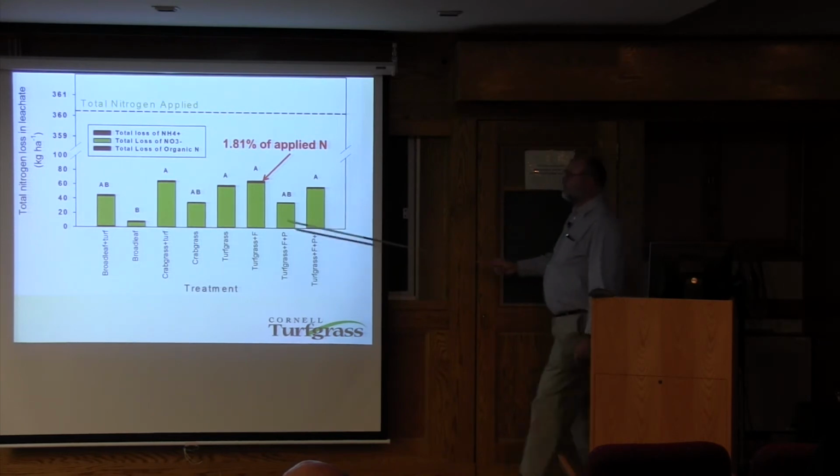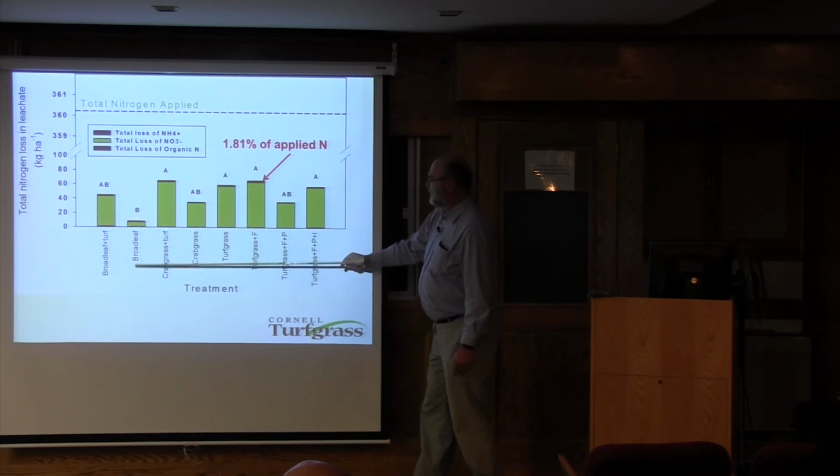And the only one that was significantly different than other treatments was the broadleaf one.